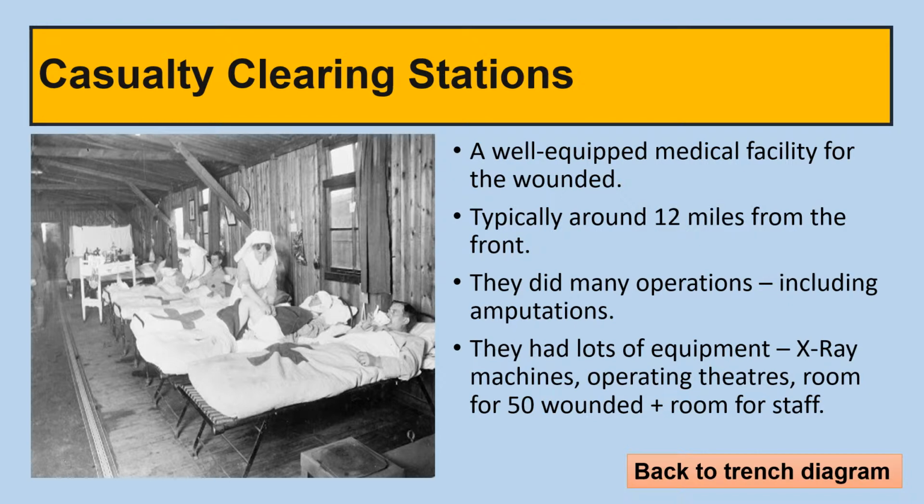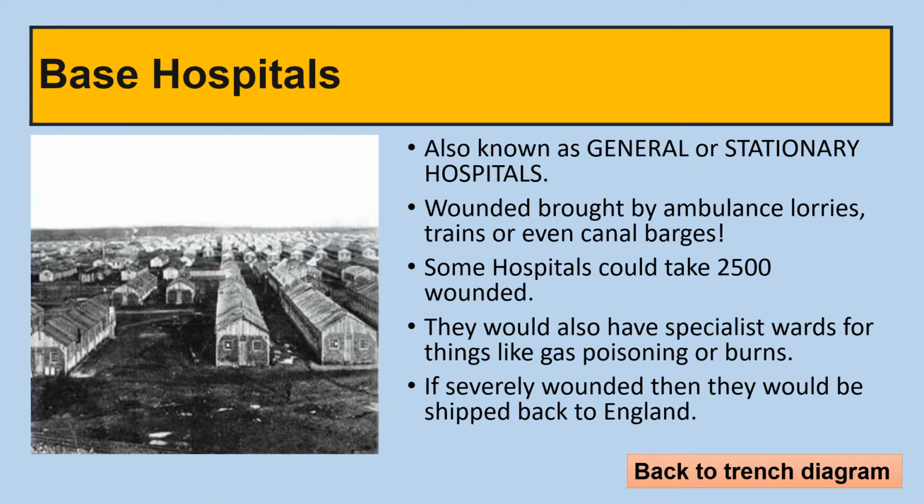They also had operating theatres, room for about 50 wounded, and room for the staff with them. It wasn't a particularly big facility, but it was designed to get people to where they needed to be, keep that evacuation route going, and look after and stabilise those that had the greatest wounds.